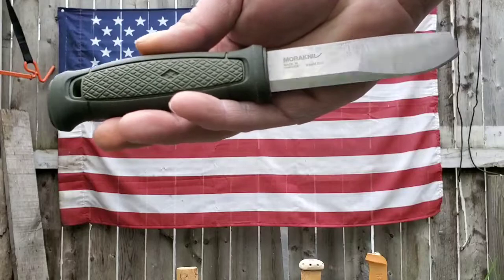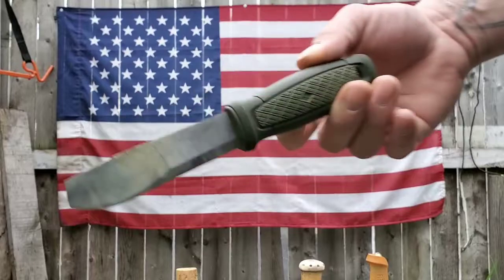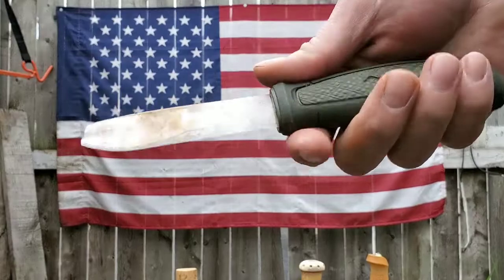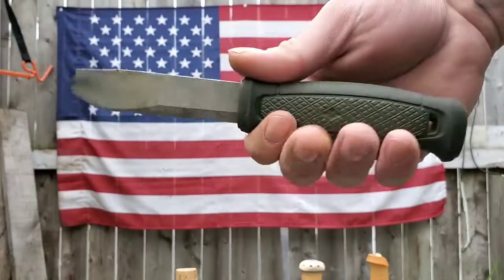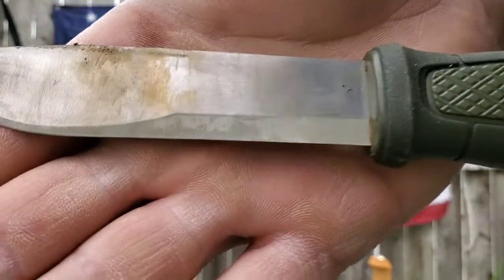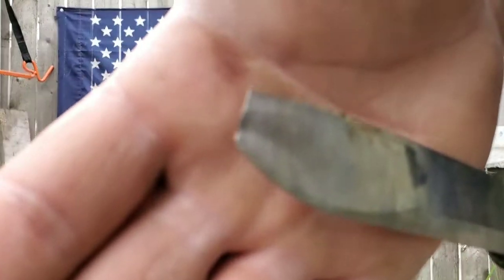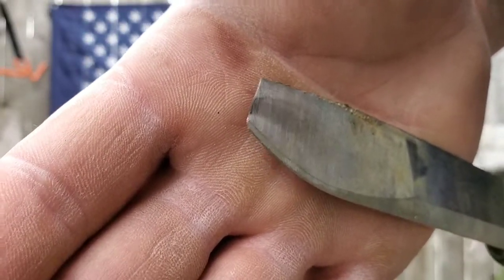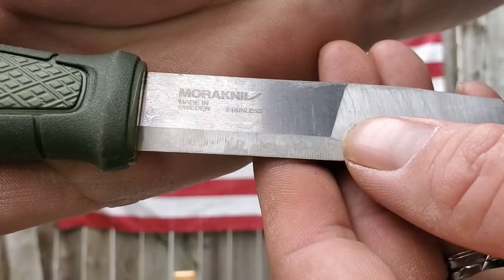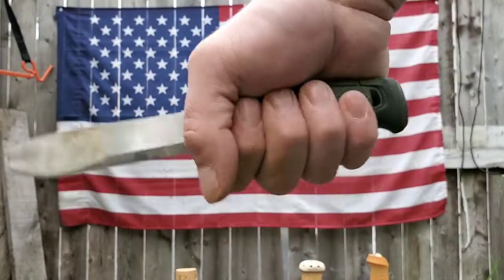This is my dumbass fault, broken Mora Companion. Great knife, but I pushed her a little too hard. I'm gonna get a new one eventually. But love this knife. More Companion. It's a great knife. Broken. Great blade.